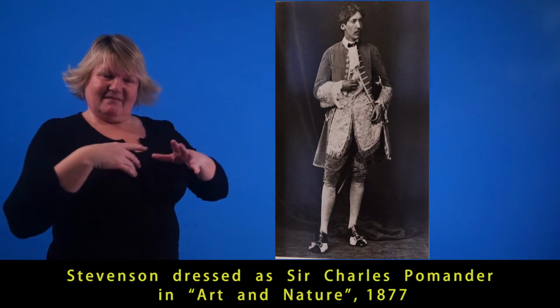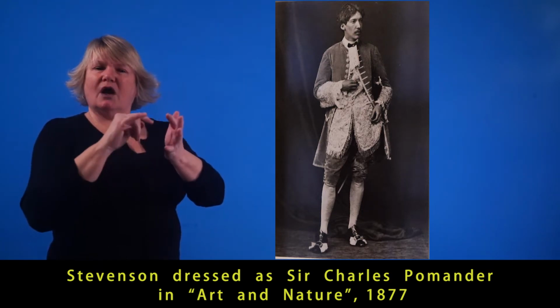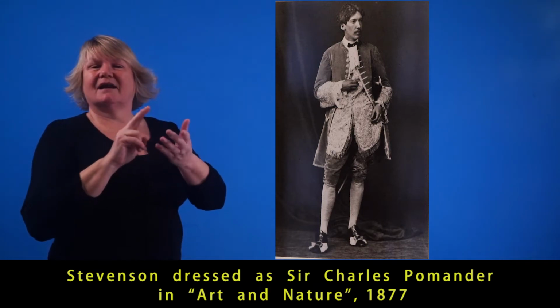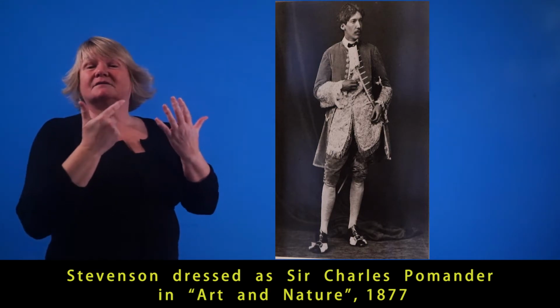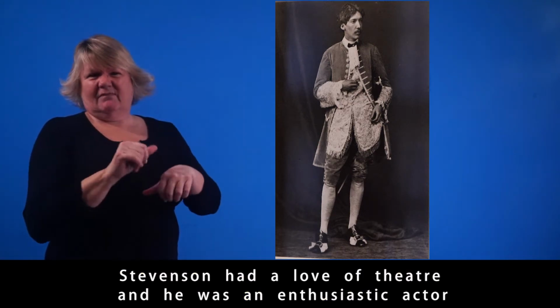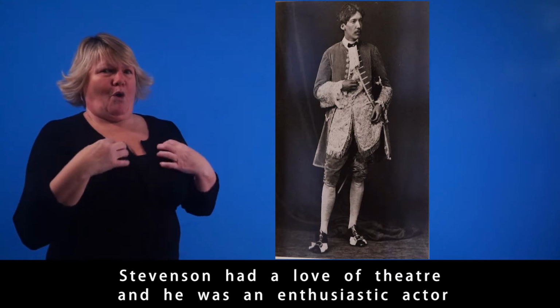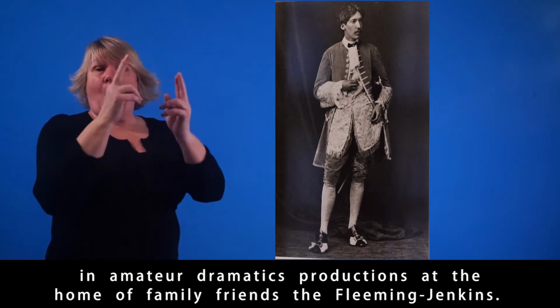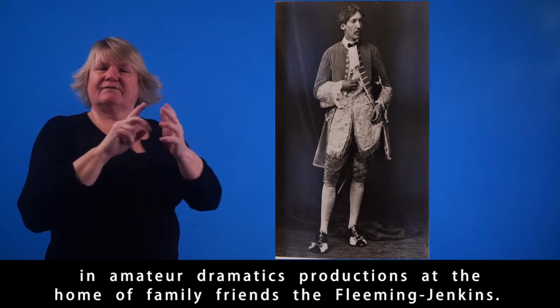Stevenson dressed as Sir Charles Pomander in Art and Nature, 1877. Stevenson had a love of theatre, and he was an enthusiastic actor in amateur dramatics productions at the home of family friends, the Fleeming Jenkins.